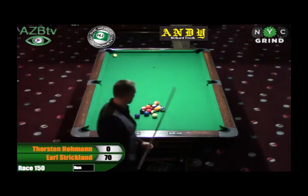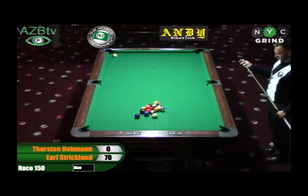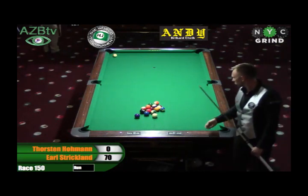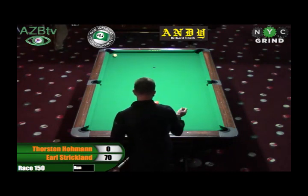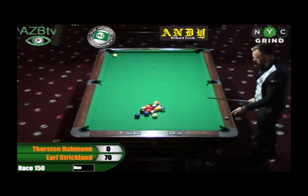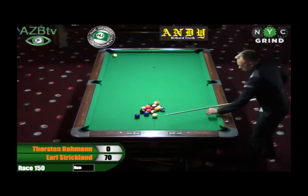Thorsten sees something. I don't know if he can hit it. He's looking at that 8-ball, the four ball in the corner, the 2-ball to go into the 3, off the ball, carom into the other ball. The shot's close, but not close enough. He's going to play safe.